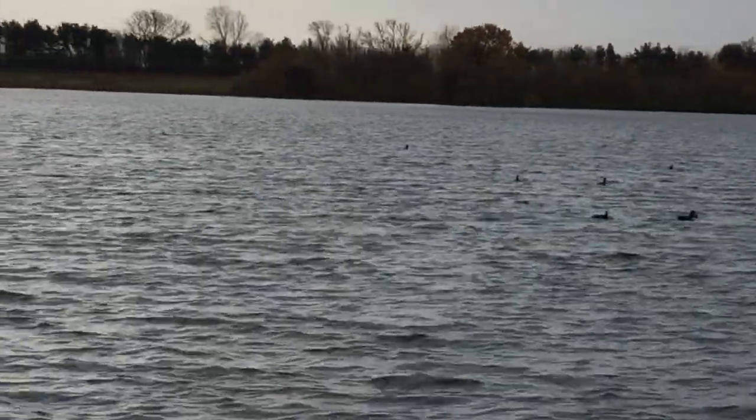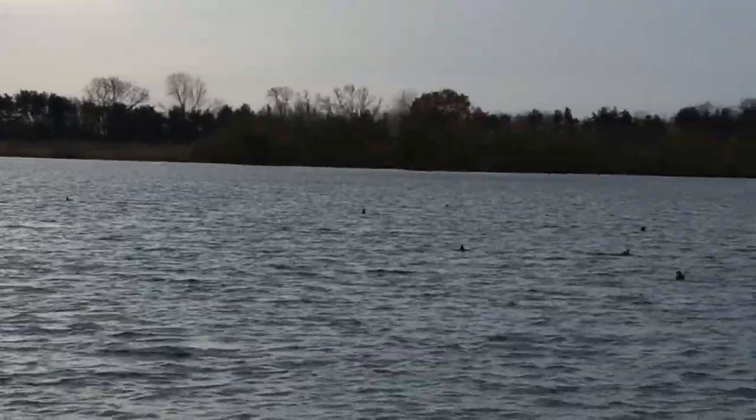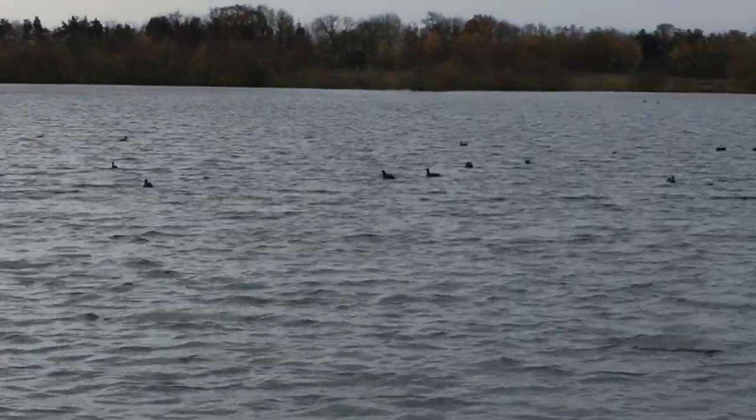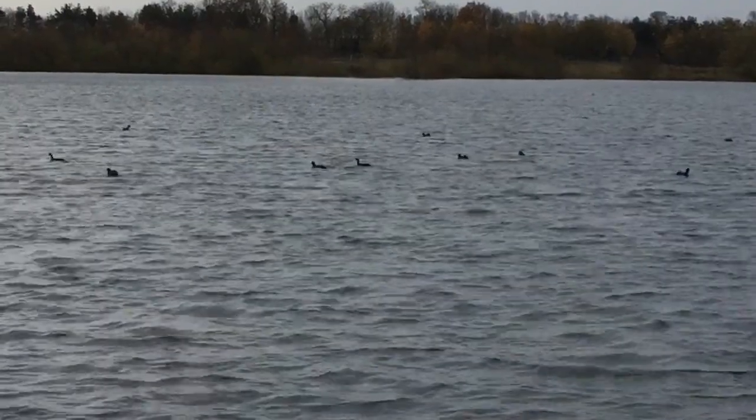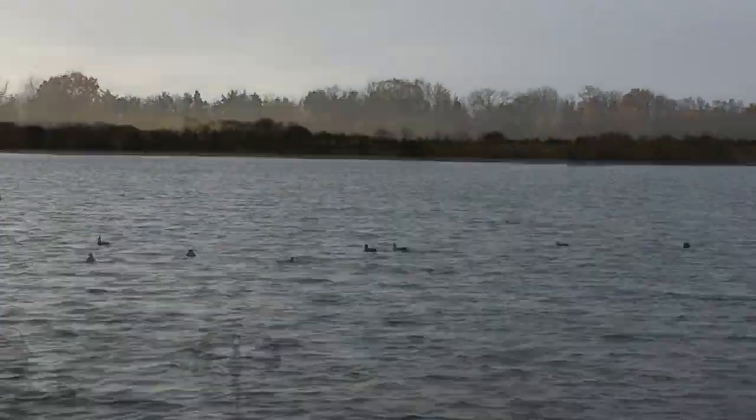So yeah, be prepared, because you put a bit of bait out and these things home in on it and constantly pick up your rig. There's actually less than yesterday, even though there's loads out in front now. So yeah, a bit of a pain, but something we have to deal with, isn't it?